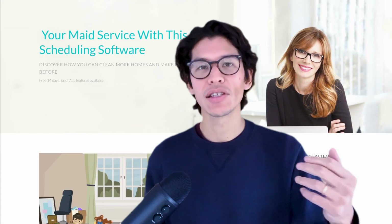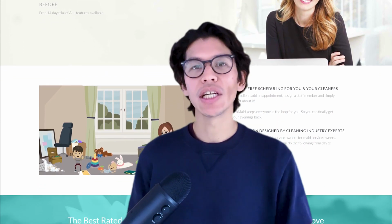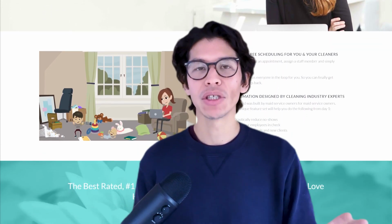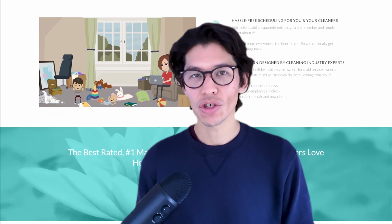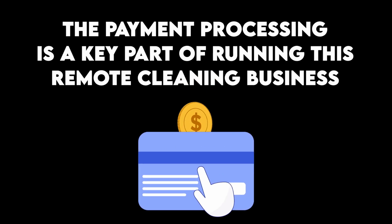And this is basically a glorified online calendar where you can see all your client jobs, you can see all their details. Your cleaners can log in, see the locations, addresses, what needs doing. And importantly, all of them have this payment processing software integrated into them. So whenever a job completes, you can click job completed and the client is charged on their card straight away. So the payment processing is a key part of running this remote cleaning business.